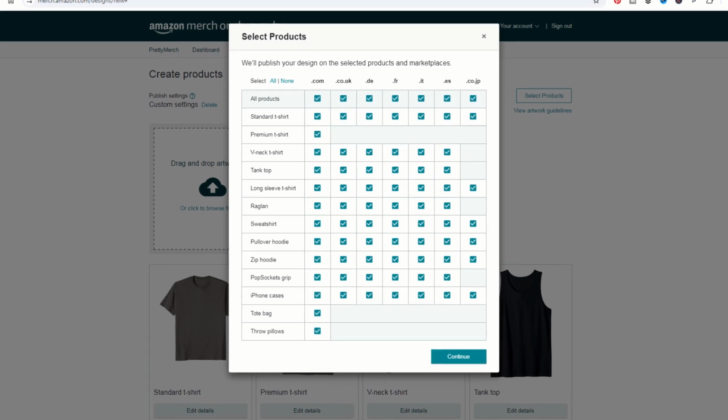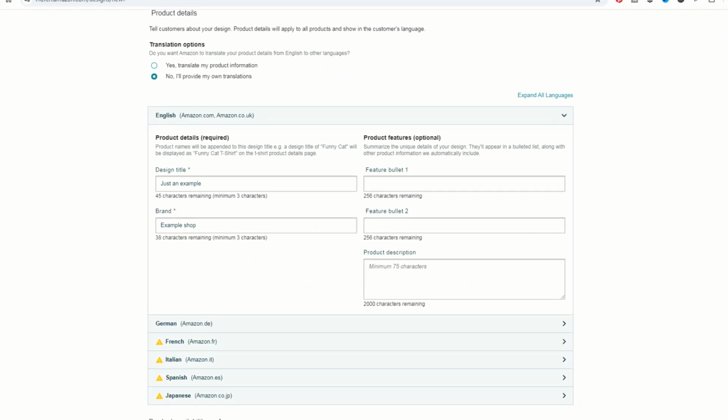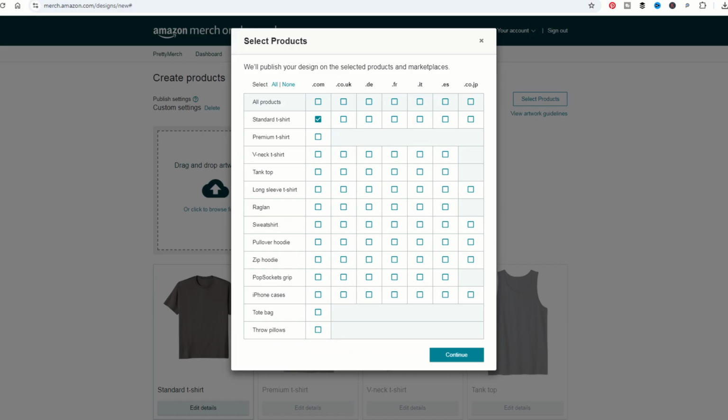upload 10 designs. You can add multiple different products for those 10 artworks though, and have them translated into multiple languages as well. There is a limit to products submitted per day, so if you have multiple designs ready, you might want to start with maximizing how many designs you upload and maybe only upload them as standard t-shirts at first. And add more products later on as your daily publishing limit allows.